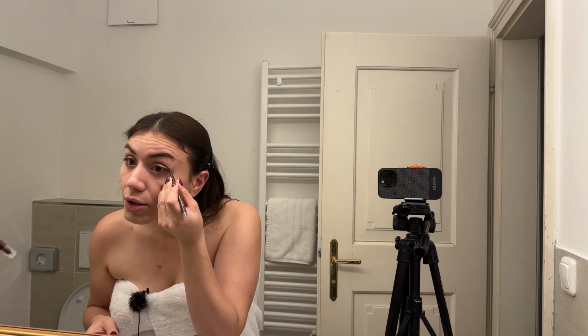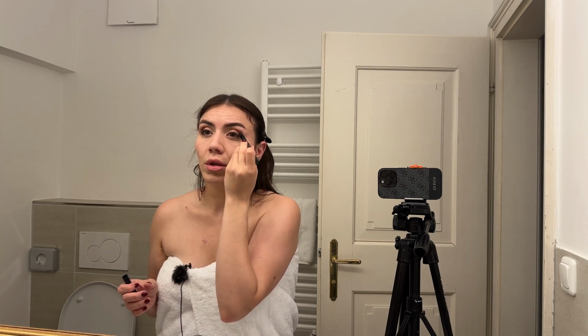This is a brown liner, and I saw this in a tutorial on Pinterest. I tried to make a wing and then draw this cut crease. I tried to do my eyeshadow while I have open eyes. I learned the hard way that this is the best way to follow your eye shape without messing it up. I didn't know at the time if I had hooded eyes or not, so that was the best way to know.